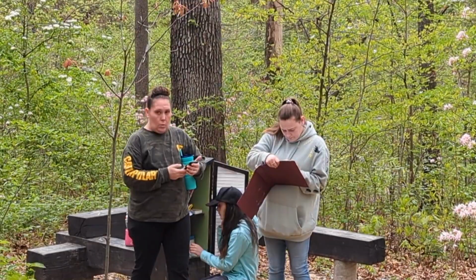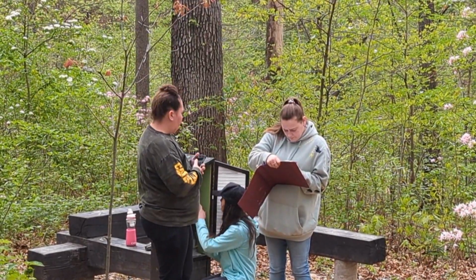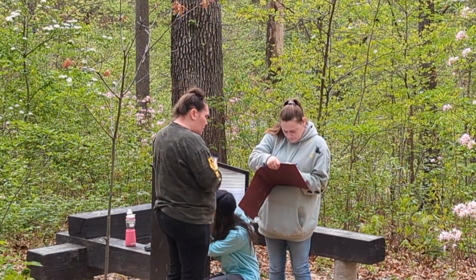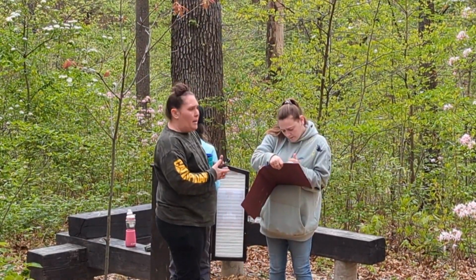Somebody left a lava rock, so we left another pretty rock. Exchange.